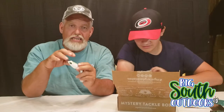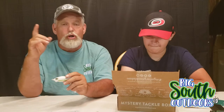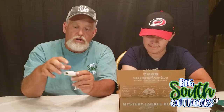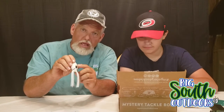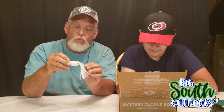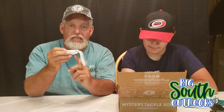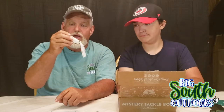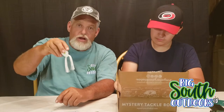Okay, one thing I did notice just now, you look at a Booyah frog, or you go to Walmart and buy one of their $1 frogs, or you buy a Scum Frog. Right here where the hooks come out, there's a hole. And what happens is water seeps in as you're working that lure, and it weights the frog down like this. Eventually, you have to pull it up and squeeze the water out, so it'll sit level in the water.